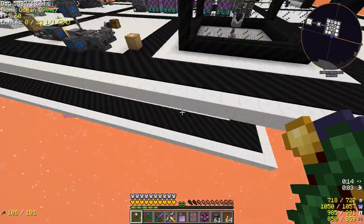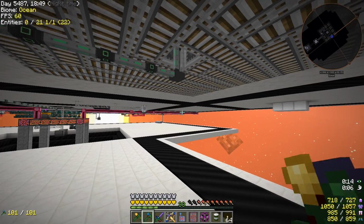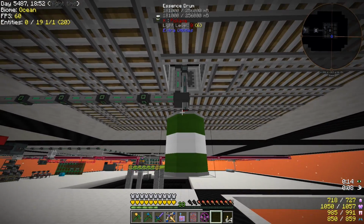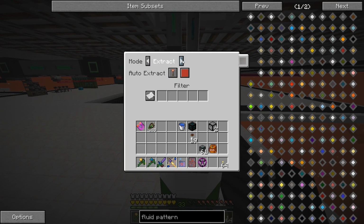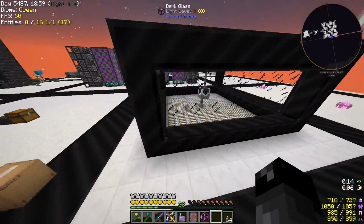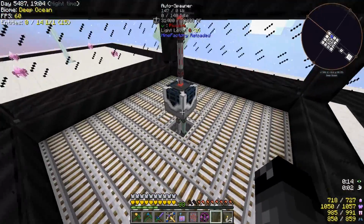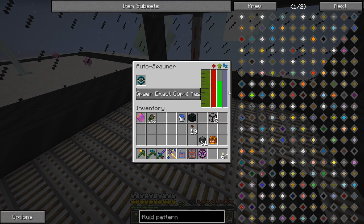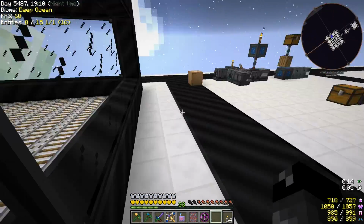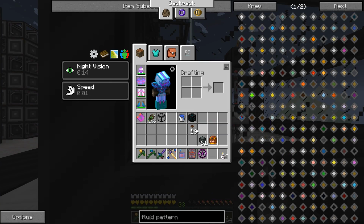All right, so now we can just put our essence drum right here. We'll extract, always active. That should start pumping the fluid in there, and I believe that's going to start spawning in. Yeah, this doesn't have a redstone signal, so let's get out of here. Let us do this so the zombie can't get away.